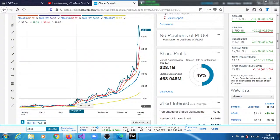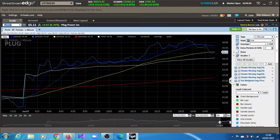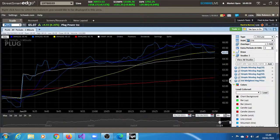Okay, so before we move on to the next one, we can see that it's also trading below, it has now traded down below its, I believe that's the 50-day trend line. So it's setting itself up for a good entry for those who are brave enough, who know what they're doing. Okay, so we will move on to the next equity.